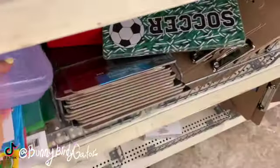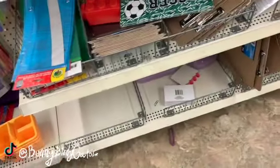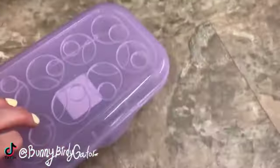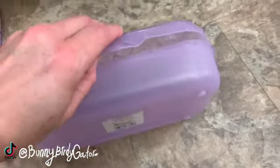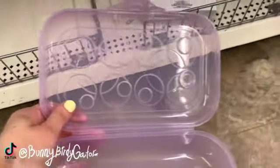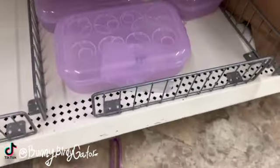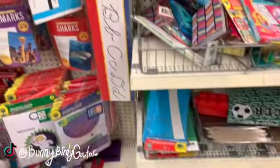This box looks really cute. Look at it. It's really sturdy too, you guys. This is a Sterilite. Sterilite is a nice brand. I'm not seeing any other colors. This is pretty though. Really pretty. It would be pretty for makeup, nail polish and stuff too.